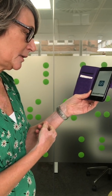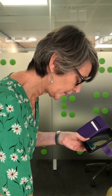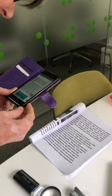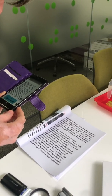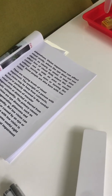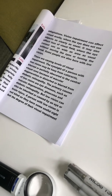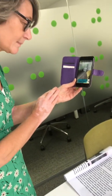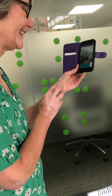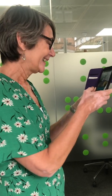Is it going to go into it? Okay, so if I hover it over this letter. Adaptations. Vision impairment can affect visual acuity, where the eye does not see things as clearly as usual. It may also mean you don't see as wide an area as usual. So what that's doing straight away is reading. It may affect moving the eyes or turning them. Some people are also born with varying levels of visual impairment.